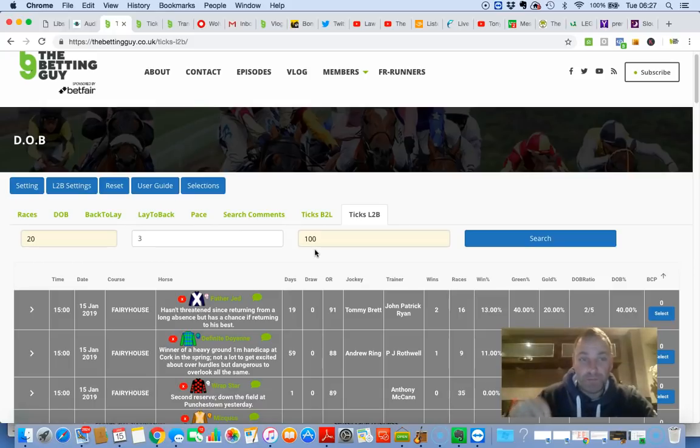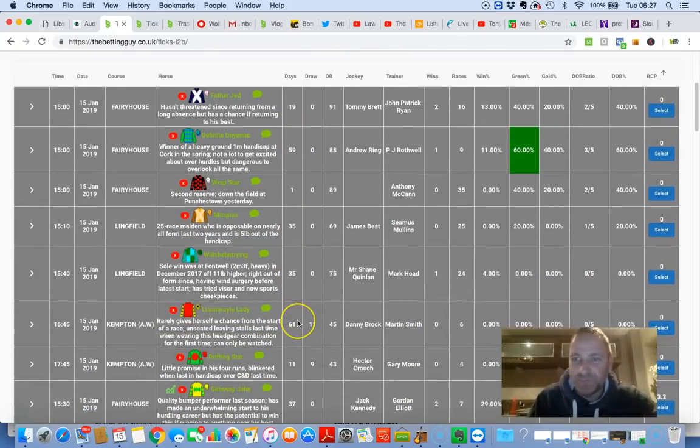So we are looking for horses that don't decrease in price by 20 ticks or more in play. I'm making a mess of this, but hopefully you get it. So basically, I'll show you an example.